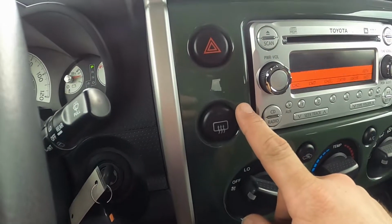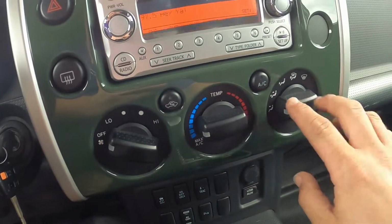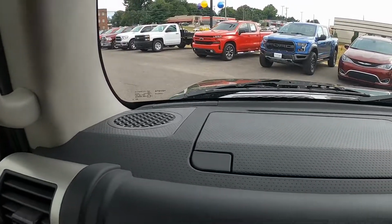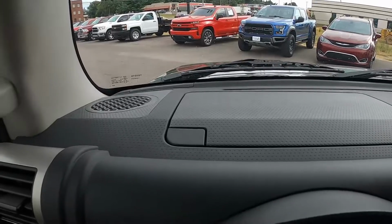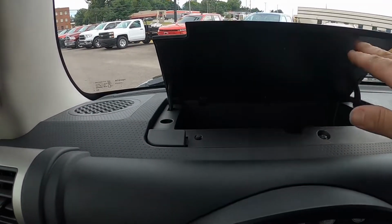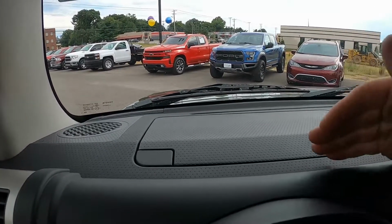Some big buttons off to the side of that for your hazards, your rear defogs, massive controls for your climate control. I mean, these things are big knobs. Now, I want to go up on top of the dash real quick. So here in front of the driver is kind of interesting. You've got a little storage compartment in front of the driver, which luckily with it up, it doesn't obstruct your view that much, but it still does. But interesting that they put that there.